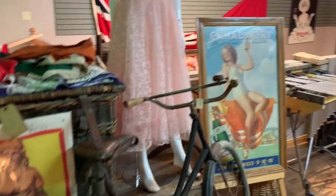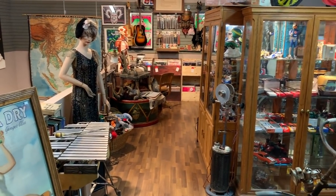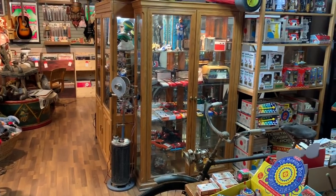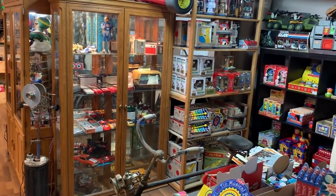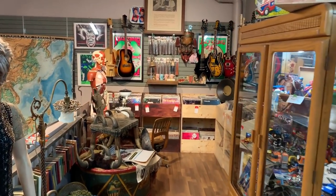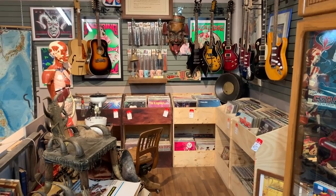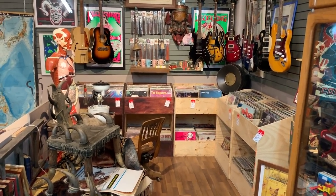So currently when you walk upstairs, what we see is my mezzanine, which has kind of a little toy department off to the right, some cabinets, and then I have some records and guitars on the back. Now, this has been pretty much the layout since we opened a couple years ago, but I want to do something really different. There's a few things that have been bugging me about the upstairs space.